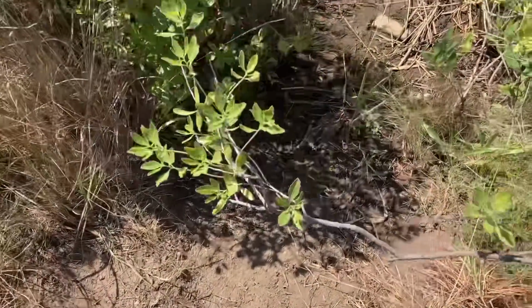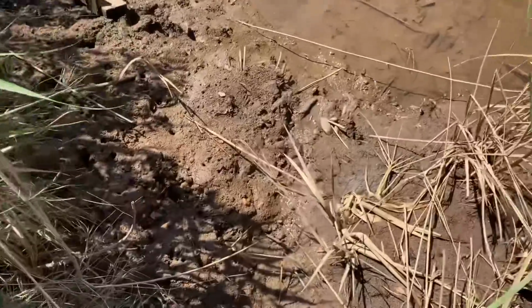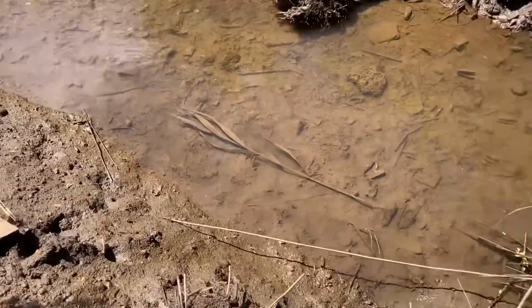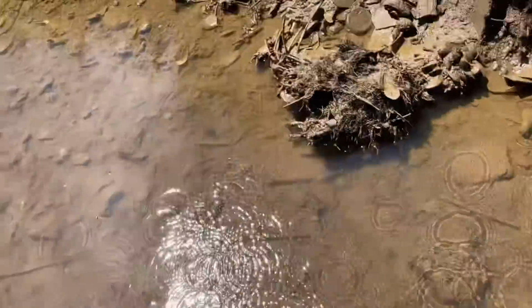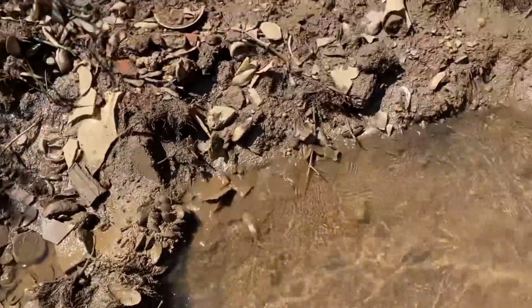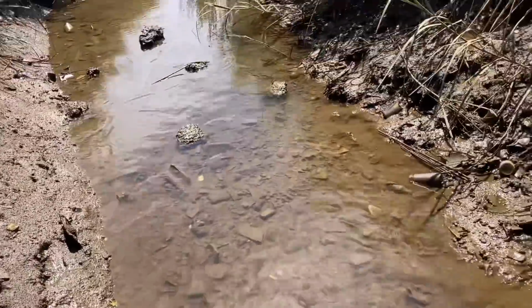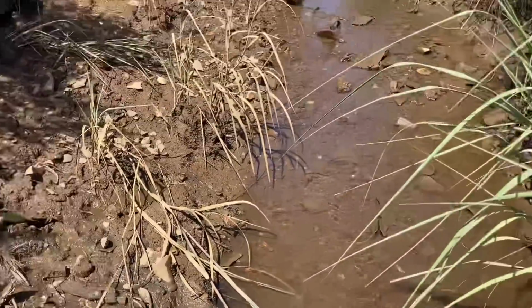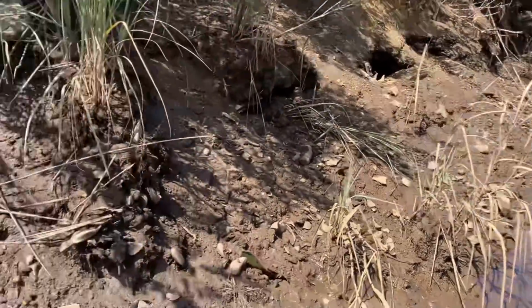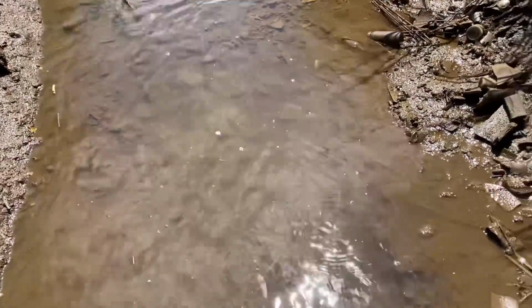Well, I just wanted to welcome everyone again as I scale down into one of my favorite spots. And welcome to another week of some treasure hunting. As you can see, I'm here a couple hours before low tide. So I got a little bit of water in the river. And it is hot out. Let's see what we can find this week. I'm going to have to actually dive in here and practice my backstroke.